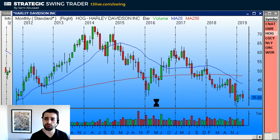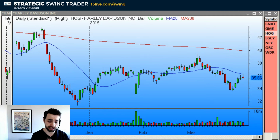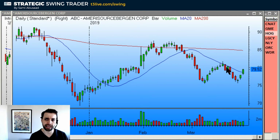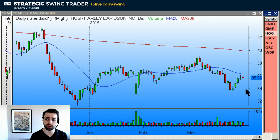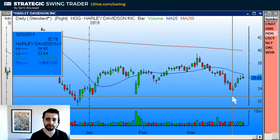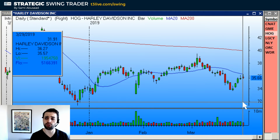Okay, almost. So I like the HOG on multiple time frames. It's like the ABC. Off the 20 MA on the daily, off the 20 MA on the weekly, worked. Got to target and moved back up. So HOG sell setup to 33.50, I believe. 33.64, and then maybe it gets to 32, which would be target 2.